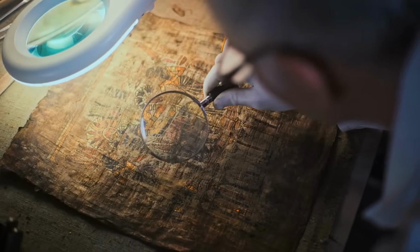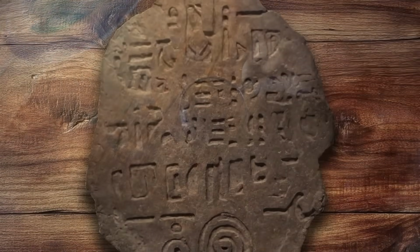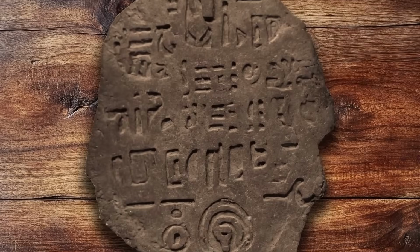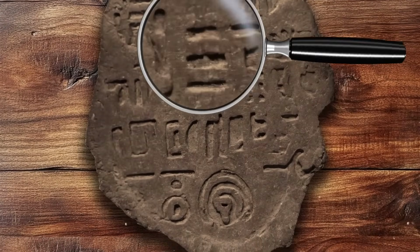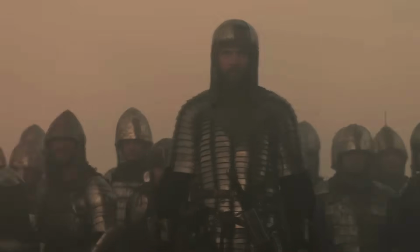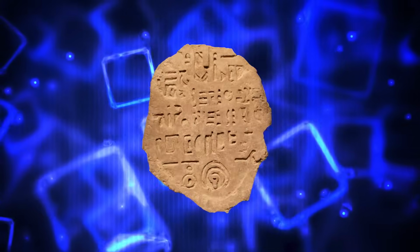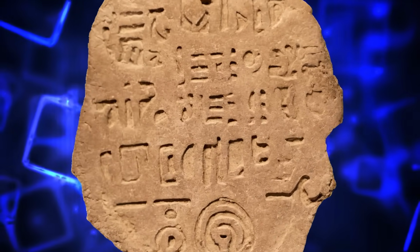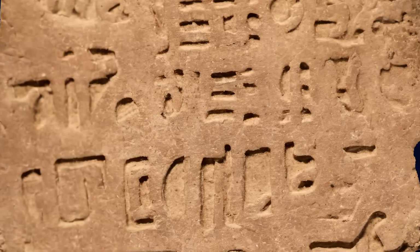Based on similar archaeological finds, experts believe the tablet could date back thousands of years, possibly to the late Bronze or early Iron Age. Some symbols repeat, which could mean they're numbers. Maybe it's an inventory list, a record of battles, or even an offering to the deities. Until someone cracks the code, the Bashplemi tablet remains an unsolved mystery from the depths of history.